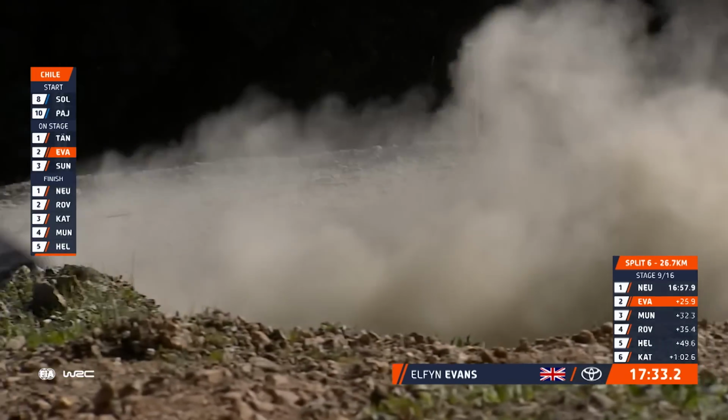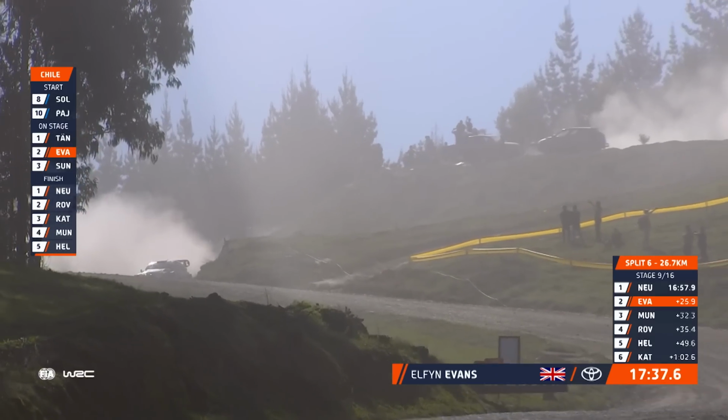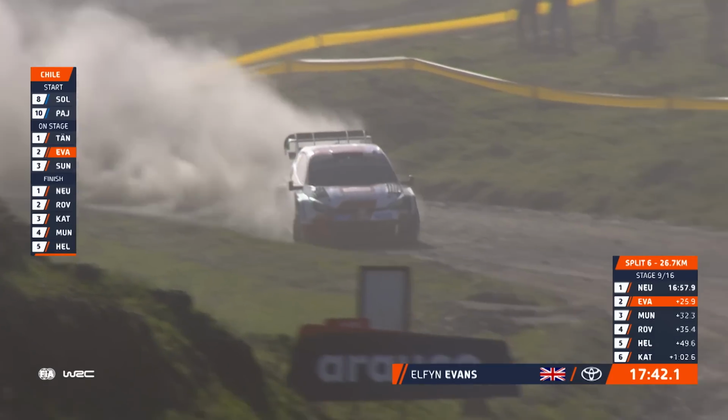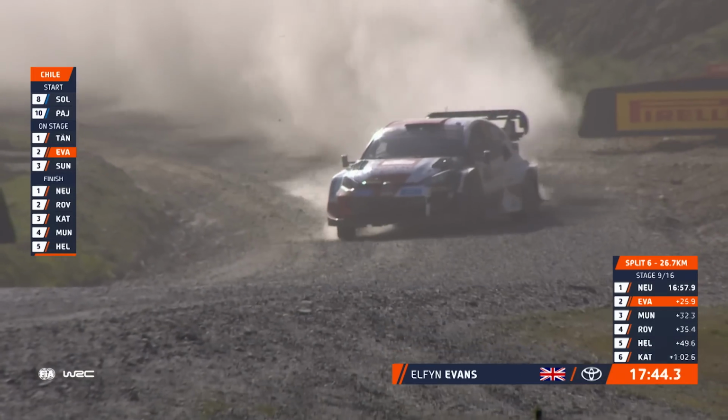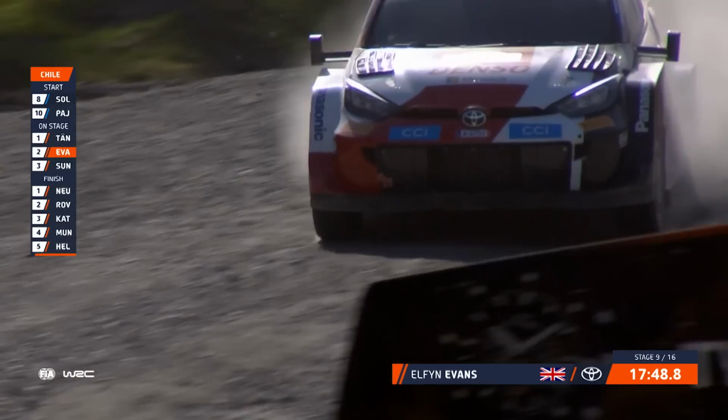25.9 seconds. He's still up on Rovanperä, but only just. Rovanperä might just take a few seconds. Both rears are run out, basically. As you said earlier as well, they've got to be careful. Don't want to damage the suspension if they give way completely. They just got to tiptoe their way through these last couple of kilometres now.